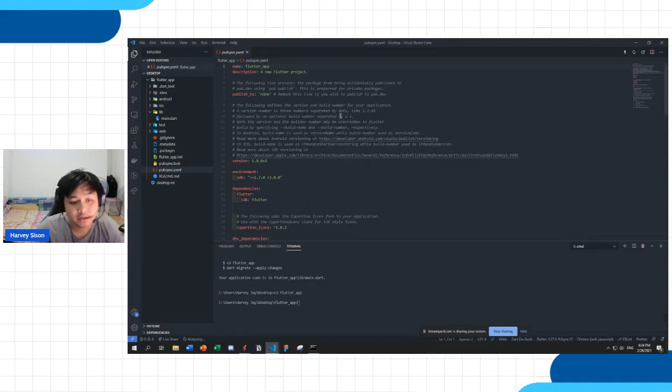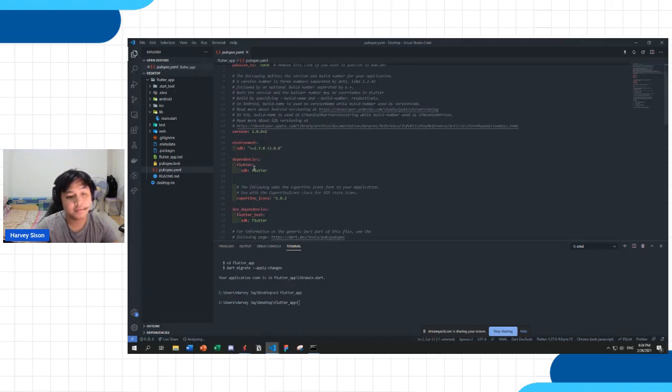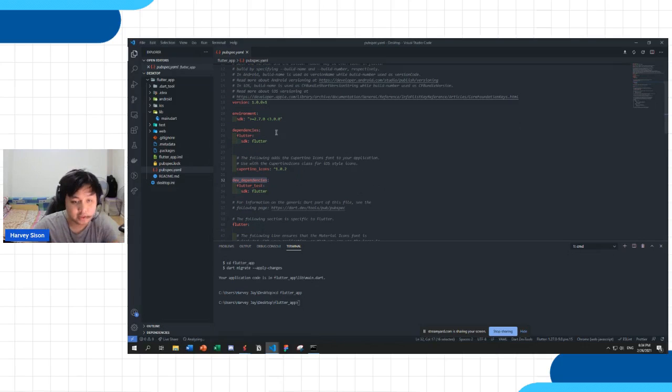pubspec.yaml. This is where you can change your name, your description, your environments. You can add dependencies. You can also add dev dependencies. So what's the difference? Dependencies are libraries which you can use, and when it is built for production, they will still be usable. But dev dependencies are only items you use for development purposes. So once you build it for production, they won't be downloaded or set up for you.